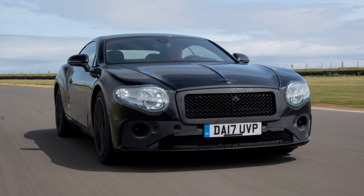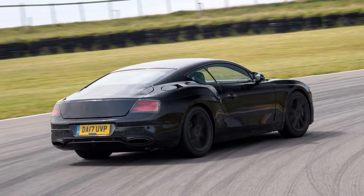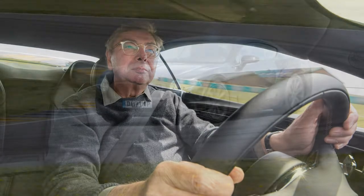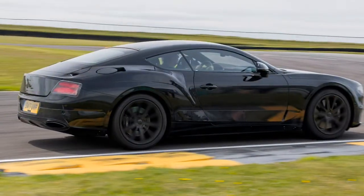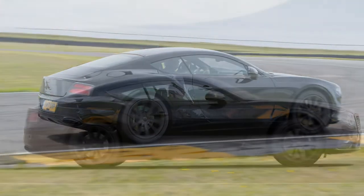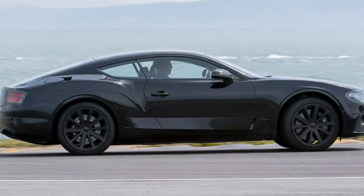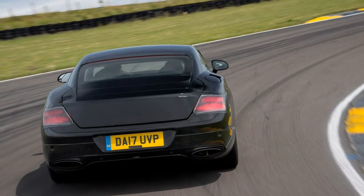Anglesey, Wales. Down from the sea near to the Welsh port of Holyhead sits the Anglesey racetrack. It's an excellent circuit, picturesque and challenging, with an enticing blend of fast and not-so-fast sections complemented by a number of climbs and descents.